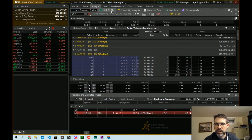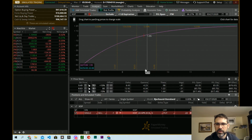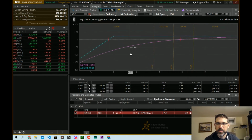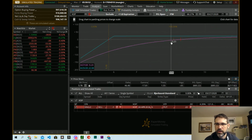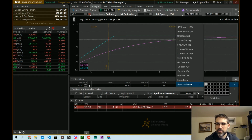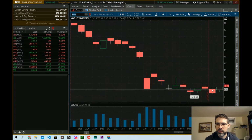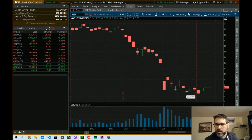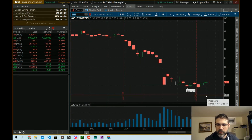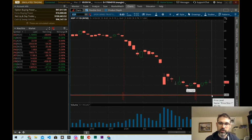Let's of course click on the risk profile. Let's change that up a little bit there. Go a dollar wide on the bottom, and we can see set the price slices to break even right there. All right, and then, I've been doing this now recently, set slices to chart, we come over here and we can see this is the line where we don't want it to go past, right? We don't want XOP to go below that line. We'll start losing at that, right?